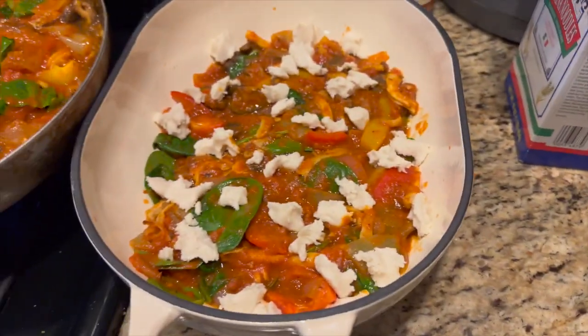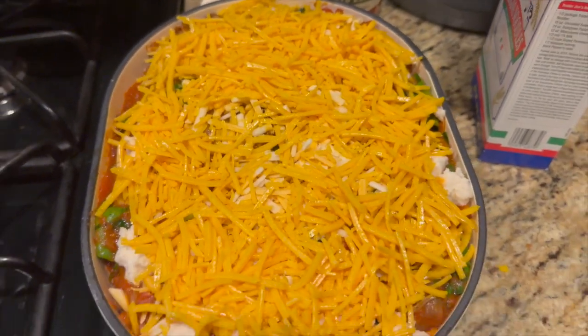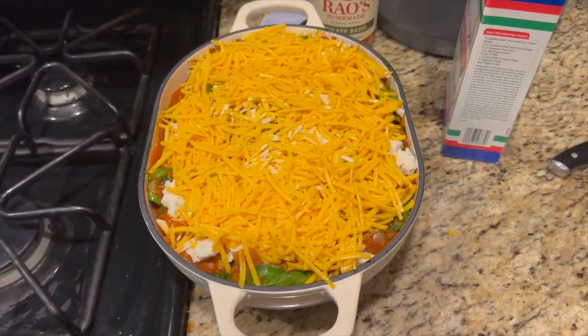And then the second layer. Okay, we're done. Now all we have to do is put it in the oven. And I'm just waiting on him to put it in the oven. It's heavy. Okay.